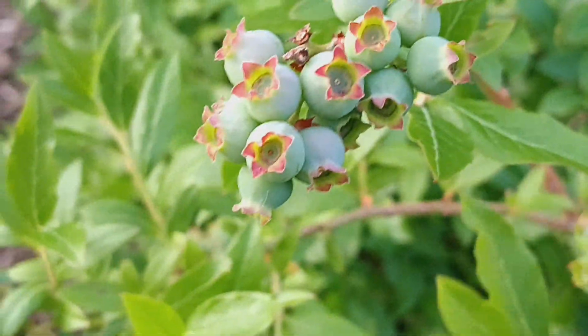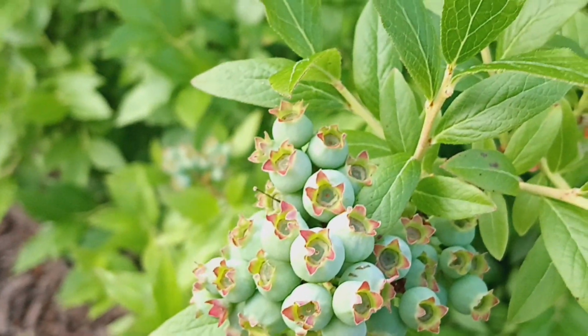And the blueberries are starting to turn blue. And there are trillions of them. Look at them, so many clusters. It's a big blueberry patch over here. It's one of a couple.